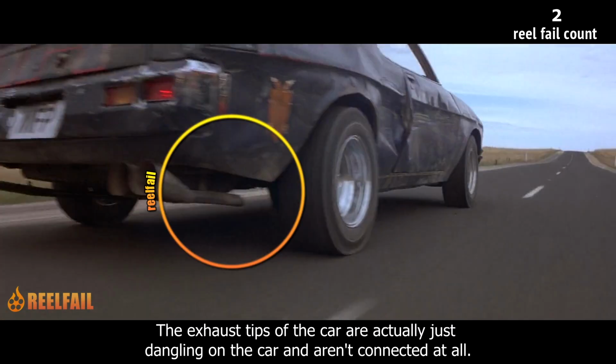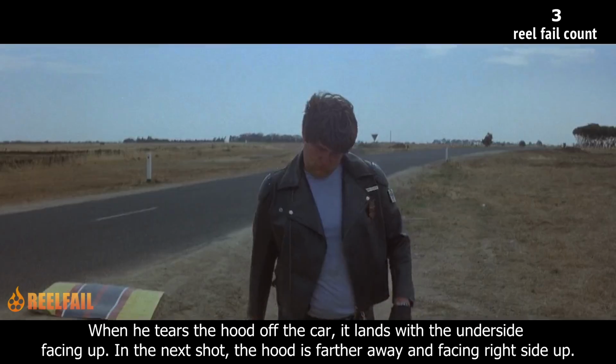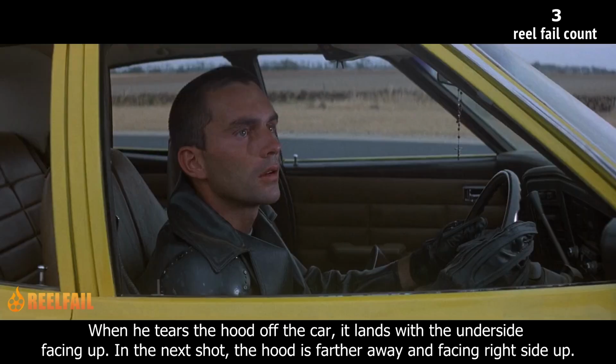The exhaust tips of the car are actually just dangling on the car and aren't connected at all. When he tears the hood off the car, it lands with the underside facing up. In the next shot, the hood is farther away and facing right side up.